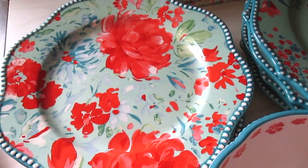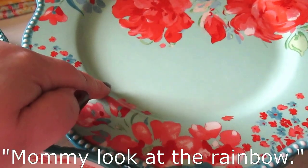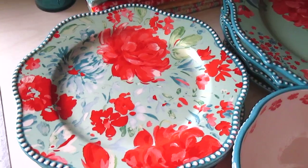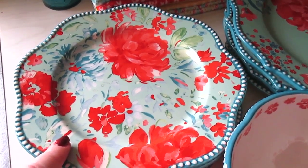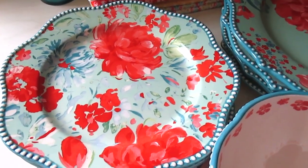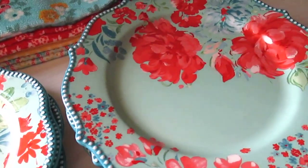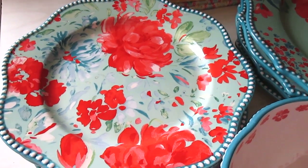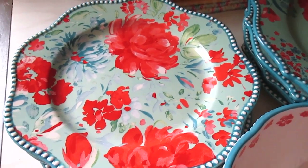I love turquoise and teal. They're almost like a mama, look in the window. They're like a minty shade. And these are dishwasher and microwave safe, and they are stoneware dishes. They are nice and heavy. I'm in love with everything about these dishes. I love me some minty shades. They are more like spring and summery, but honestly I don't care. I'm going to use these year round. Love these. Isn't this print gorgeous?